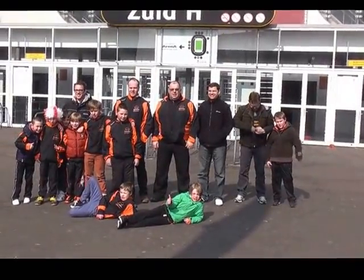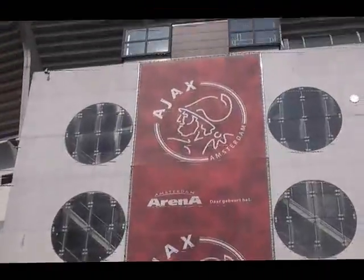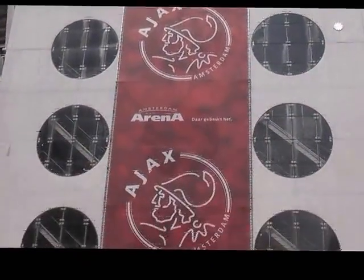Who let the Colts out? That was pathetic. Here we go. Here we are at the Amsterdam Arena.